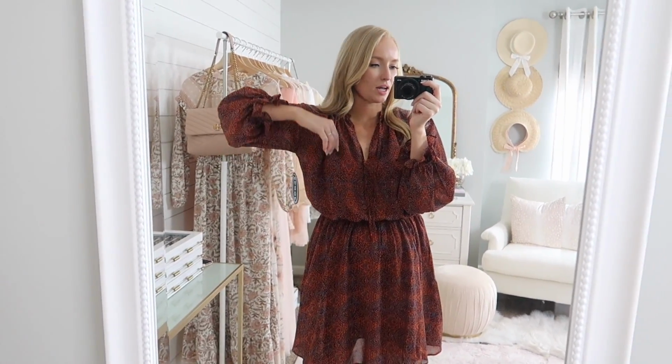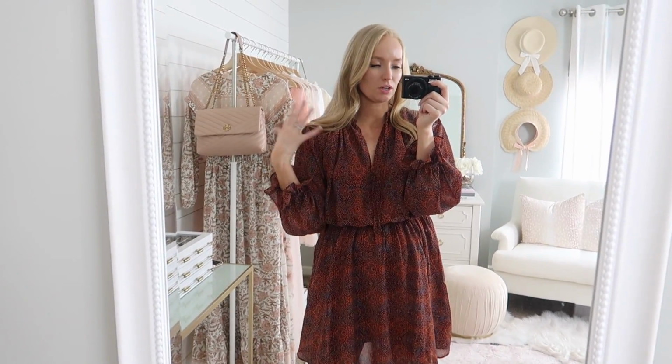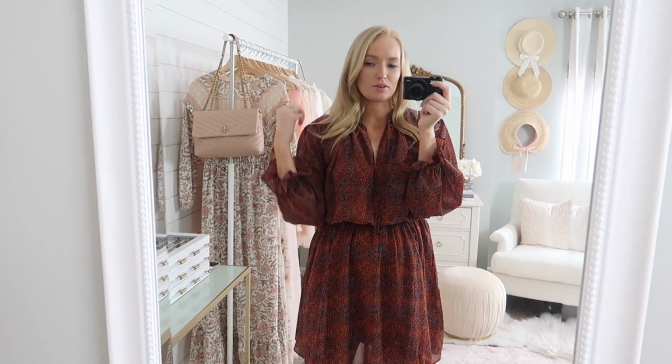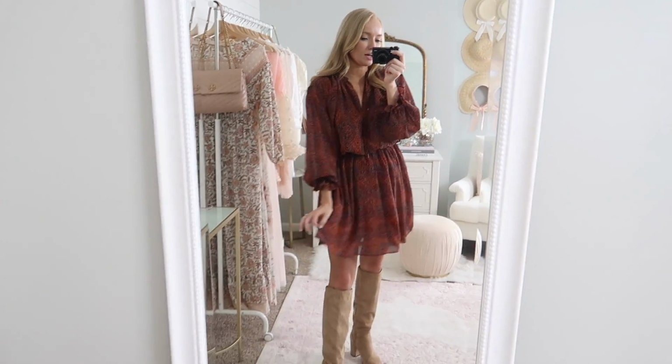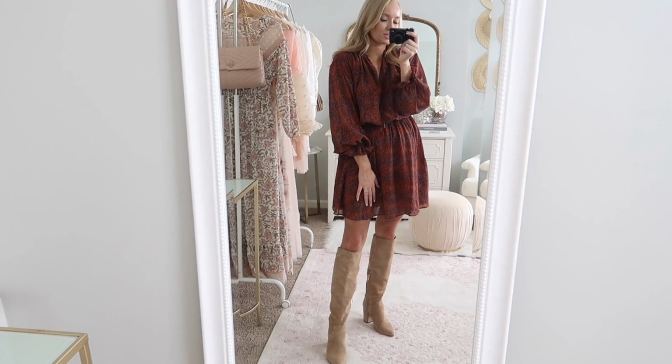It's a little bit wide, so it feels like it drops a little bit. So based on where it's sitting, it can kind of feel a little restrictive depending on where it ends up. If it's sitting in the right place, it's not restrictive, but it can kind of drop on you. So just something I wanted to point out, but it's a very comfortable dress. This would be very cute for Thanksgiving.